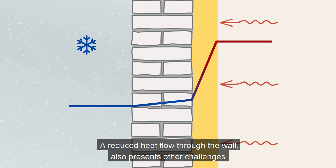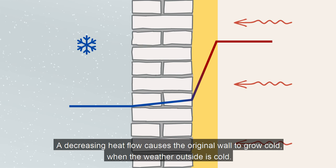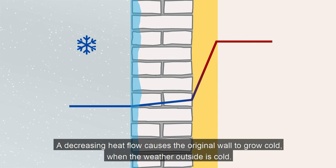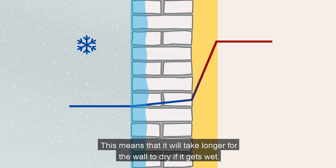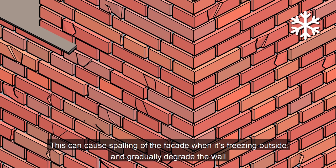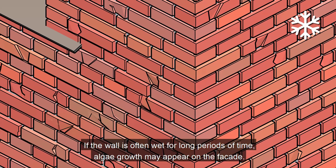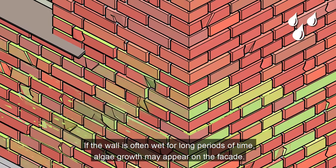A reduced heat flow through the wall also presents other challenges. A decreasing heat flow causes the original wall to grow cold when the weather outside is cold. This means that it will take longer for the wall to dry if it gets wet. This can cause spalling of the facade when it's freezing outside and gradually degrade the wall. If the wall is often wet for long periods of time, algae growth may appear on the facade.